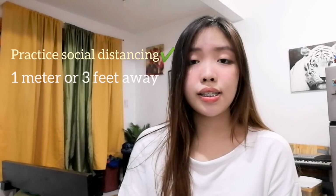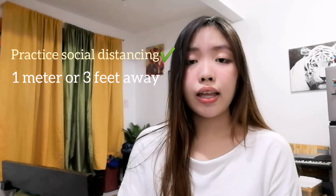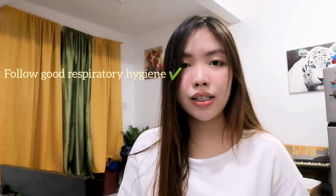The next precaution is to maintain at least 1 meter or 3 feet distance between yourself and anyone who is coughing or sneezing. Why? Because when someone is coughing or sneezing, they spray small liquid droplets from their mouth or nose which may contain the virus. Fourth is make sure you and the people around you practice good respiratory hygiene.